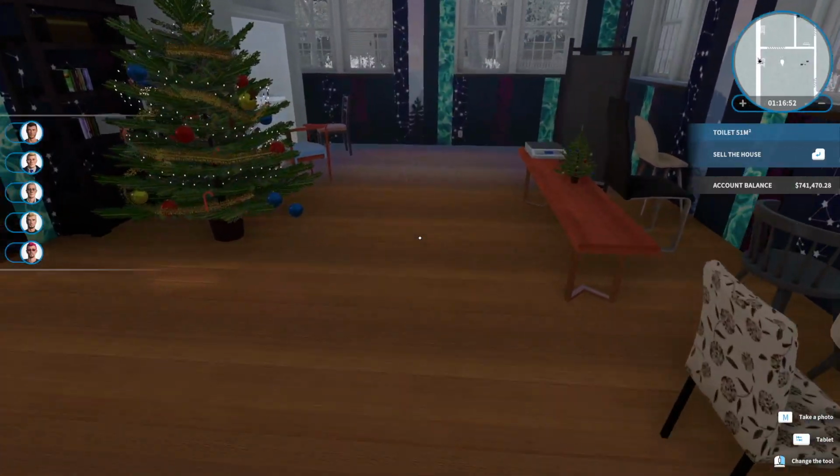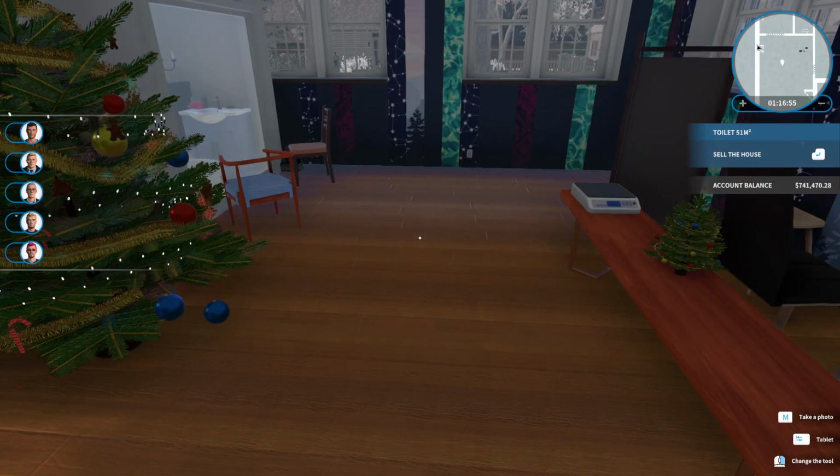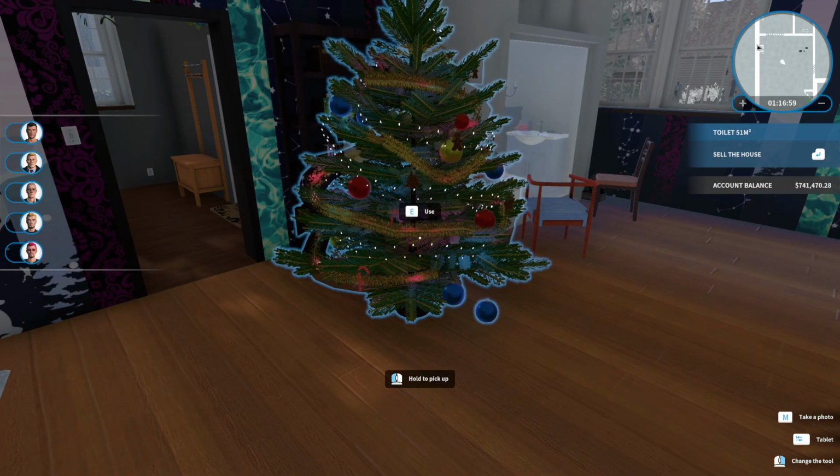Okay, so, finish the living room. Okay, let's remove the Christmas tree. But I don't think... What do you think? Should we get rid of it or keep it? Or move it? What do you think? I can't really think of a space for it. It's entirely up to you. Remove it. Okay.